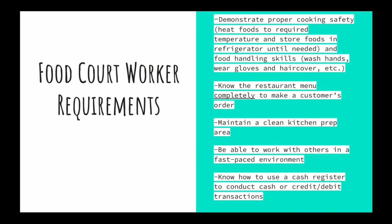All right, so food court worker requirements. You need to demonstrate proper cooking safety. So heating foods to required temperatures and storing foods in refrigerator until needed. And food handling skills. So washing your hands, wearing gloves and hair cover, etc. You need to know the restaurant's menu completely to make a customer's order, maintain a clean kitchen prep area, be able to work with others in a fast-paced environment, and know how to use a cash register to conduct cash or credit/debit card transactions.